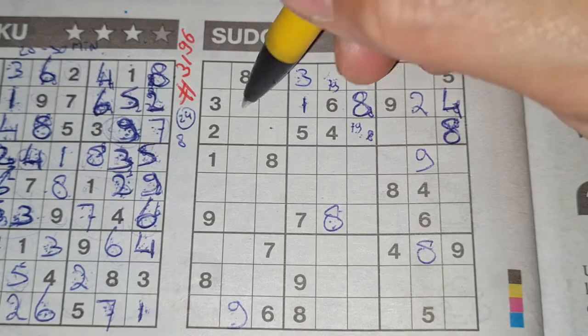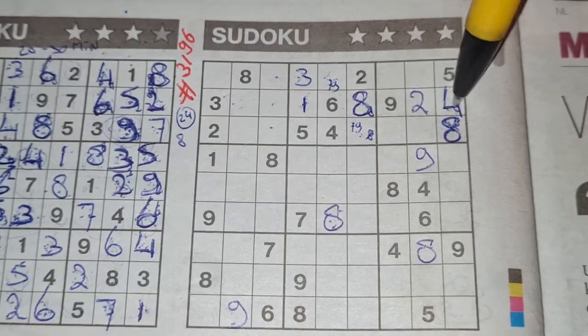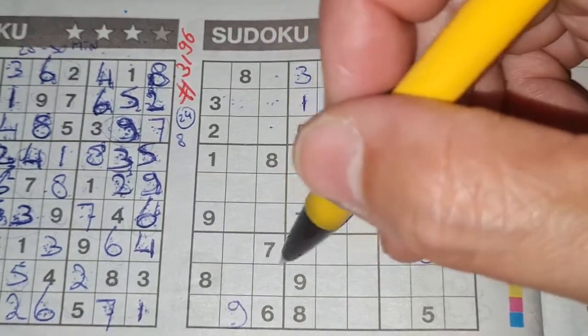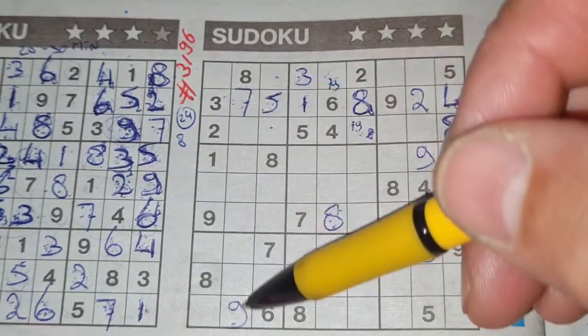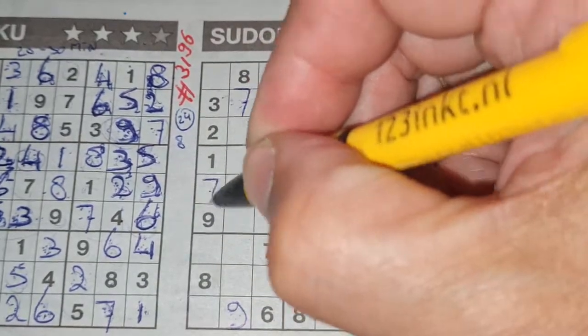Two numbers left in the second row. For the numbers, 5 is missing and 7. 5 and a 7, we see a 7, no 7 there, 7 should be here, and a 5 goes there. 7 in the third column, 7 in the second column, so in the first column, the only place for the 7 should be there.